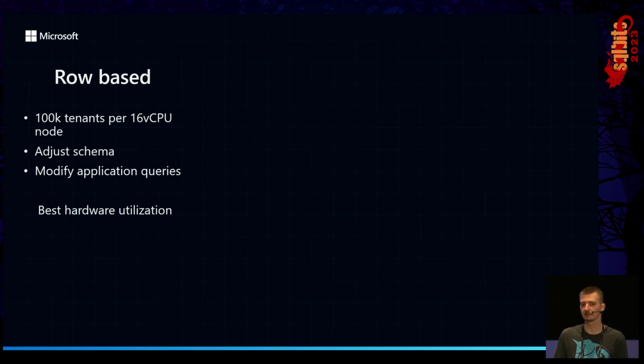I'm speaking in terms of PostgreSQL, which is an open source database that Alicja will explain in a moment. But going through the models themselves, there's row-based sharding, which means that you have your database schema, and in every table in your database schema, you have a column that you decide is the distribution key. And usually that's a tenant ID.